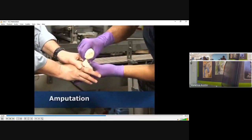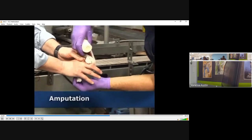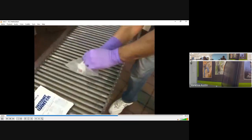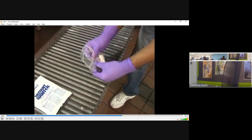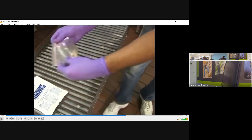Amputations are injuries where a body part is cut off. Control the bleeding and care for shock. Recover the amputated part and wrap it in a dry, sterile gauze pad or clean cloth. Place it in a plastic bag or other waterproof container. Keep the part cool if possible, but do not freeze it.